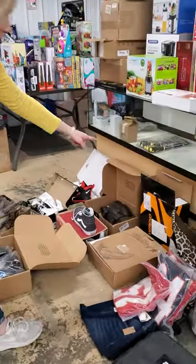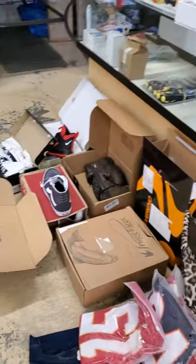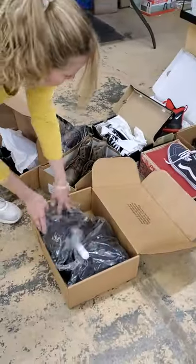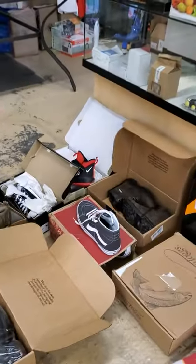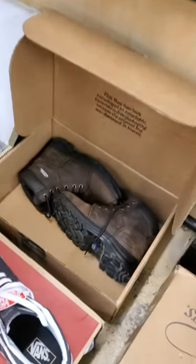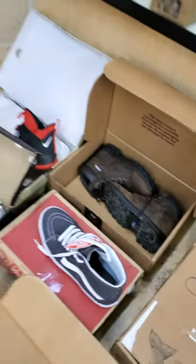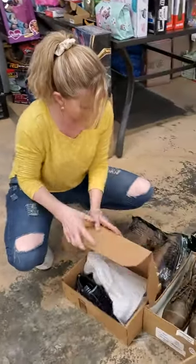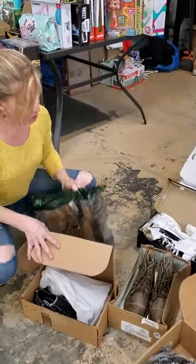We have roller skates over here. We got frog togs. Got some nice women boots. We have Vans for men. We have some nice boots there. Here we have Billabong shoes. Caterpillar boots.